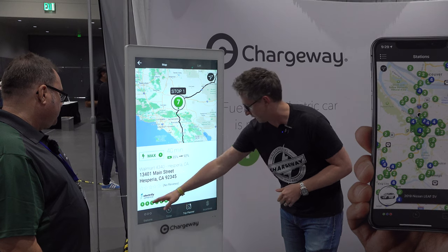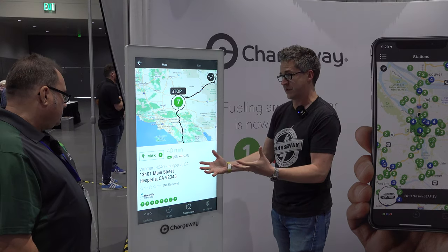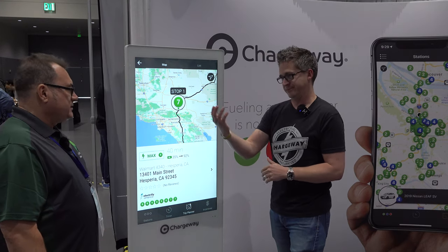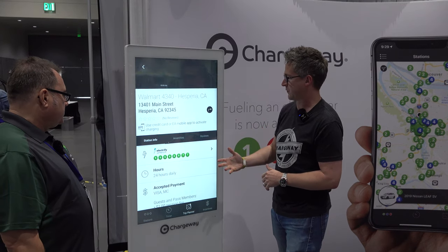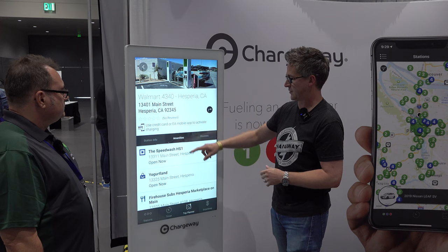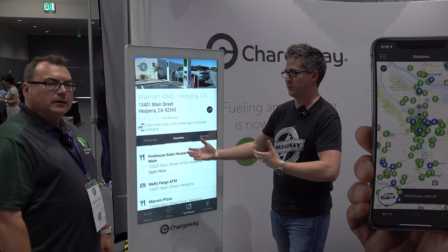Okay. Here you see the count, the number of stations and chargers, and who's the provider and things like that. So about a 40-minute stop, and then you can click on this information to see what's at the location, what amenities are nearby, what food is there.